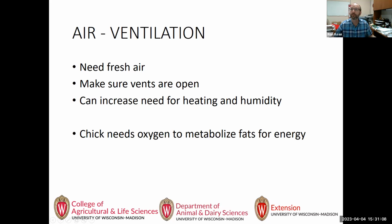All right. So the third condition is ventilation or air. Keep in mind, these are living embryos, right? So they're going to need oxygen, and they're going to need to get rid of carbon dioxide. If you've just got a few chicks, a couple dozen eggs, this generally isn't going to be a big problem. If you've got a lot of eggs in a small area, it does become an issue, and you need that fresh air. But even with just a few, you still need ventilation and need fresh air.